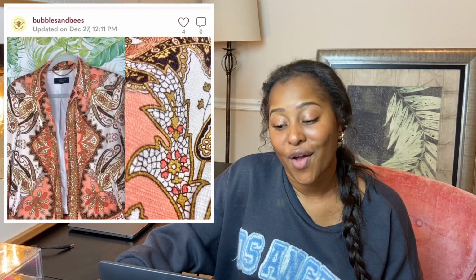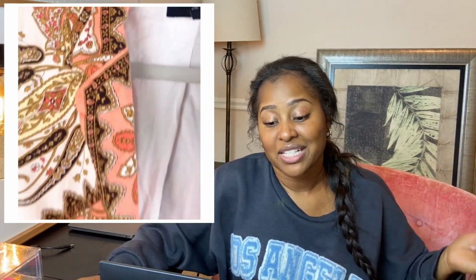Next, we have this one that sold so fast, and I'm so glad that somebody got it. A Talbots open front blazer jacket, size 10, peach orange, paisley print, 3/4 sleeve. Anytime you see those little swirls that look like they do on bandanas, that's called paisley print, okay? And I say open front cardigan or blazer, excuse me, because it doesn't zip up, it doesn't button, it literally just stays open no matter what. So that's how you refer to that.